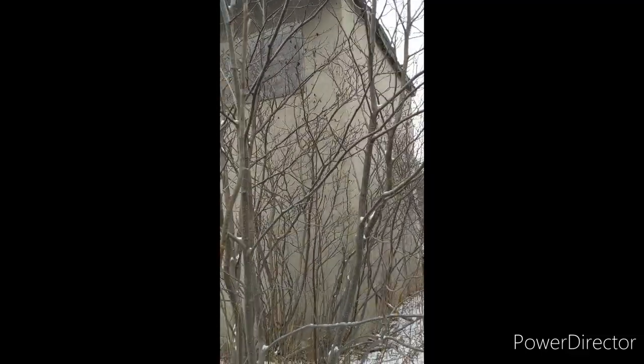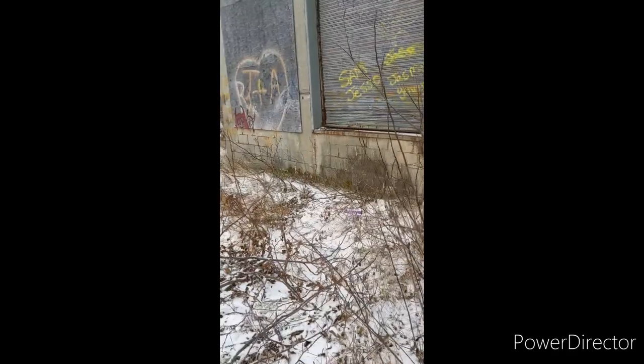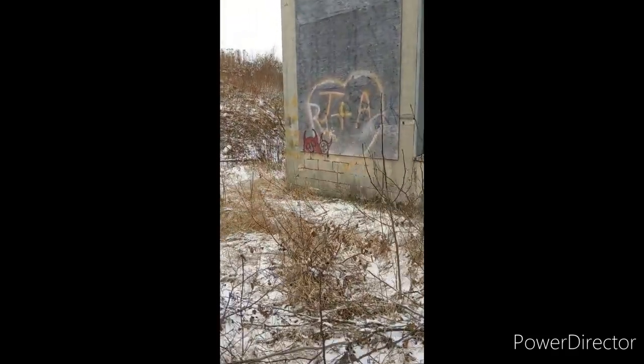It's too bad that it's locked up. But I'm sure it'll be unlocked again someday and I'll get a video of the inside. So, on to the storage bunkers from here, I guess.